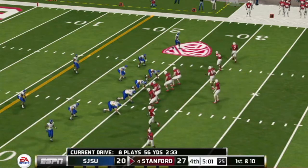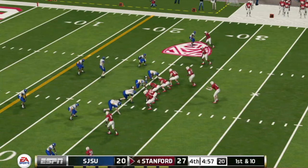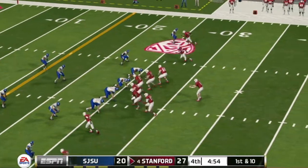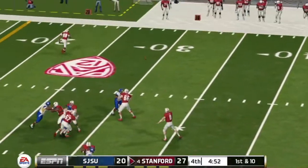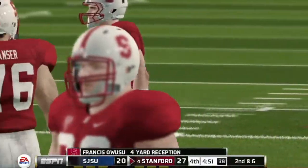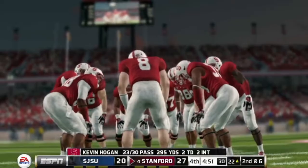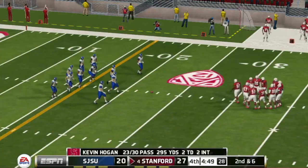First and 10. Ball on the 26-yard line. Green 9, green 9. Four. He steps out around the 22-yard line. That's a gain of 4 on the play. That makes it second and 6. And this is the 10th play of the drive.